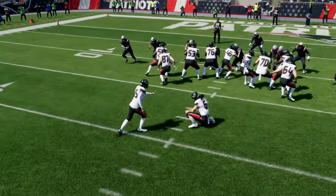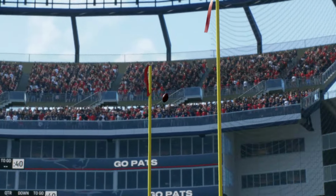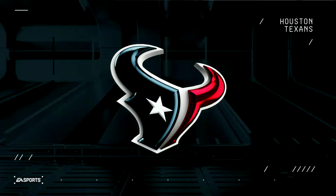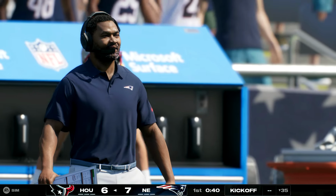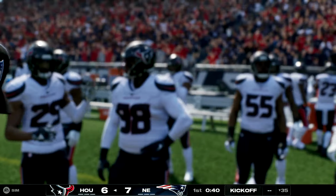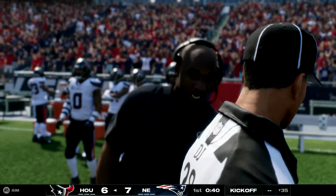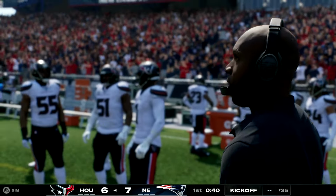3 for 3 in the game, as this one is also good. And the Texans are back within 1. It's 7-6. And I can tell you firsthand, Mike, when you find yourself trailing in a game, you don't feel very good about coming away with field goals. But in this case, it does get them a little bit closer and cut into this deficit.